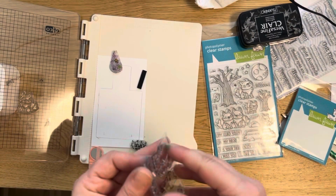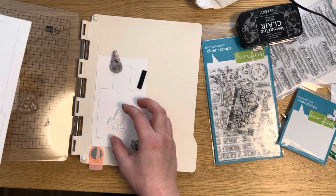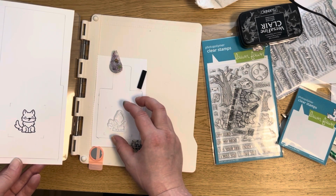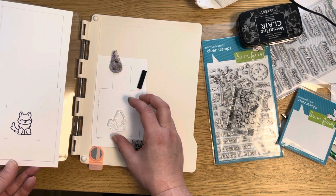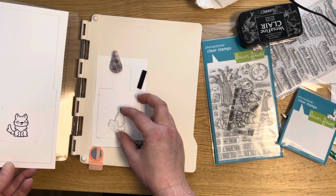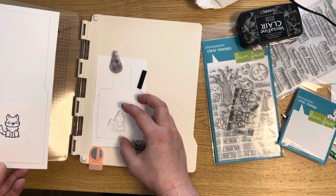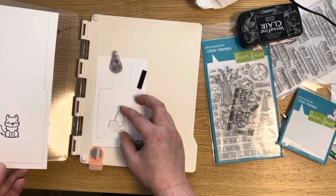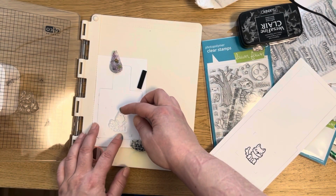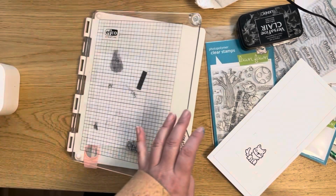Okay, now I take the second one. It's important to have it on the same height as the first one, but I can't bother really figuring that out. Marie Simone, she does it so well. Yeah, because you will see how it moves. Is it too high? I just put it there. Kind of straight. Okay. Take that off.